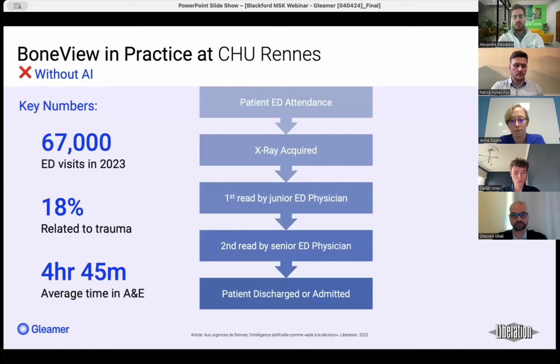So the workflow is as follows. I'm sure you'll all be familiar with this. Patient visits the emergency department, X-rays are required. And the first read by a junior ED physician, second read by a senior ED physician, and then the patient is either discharged or admitted.